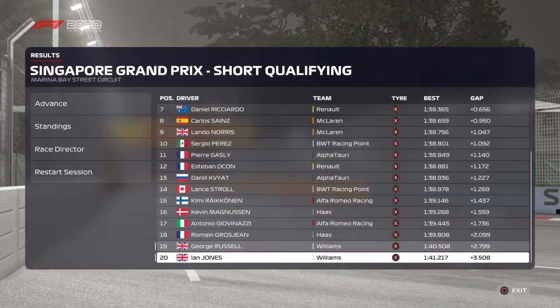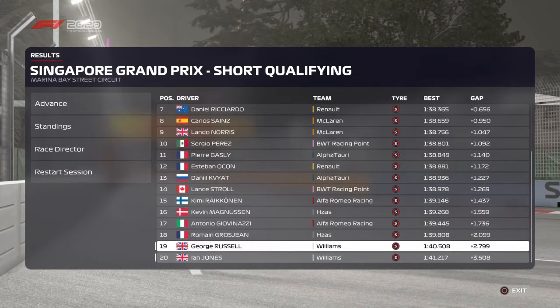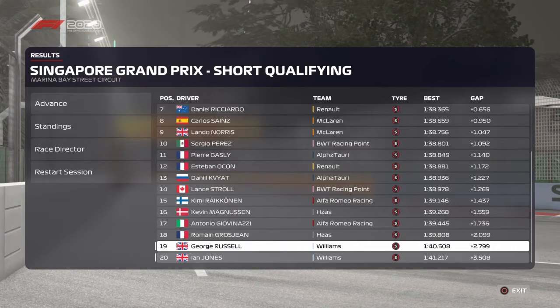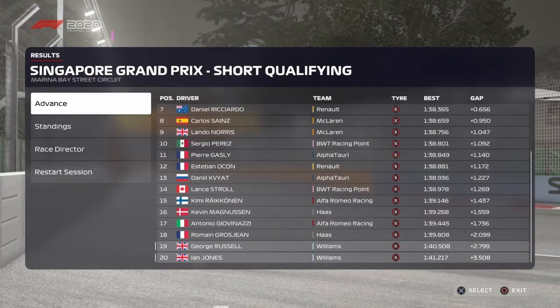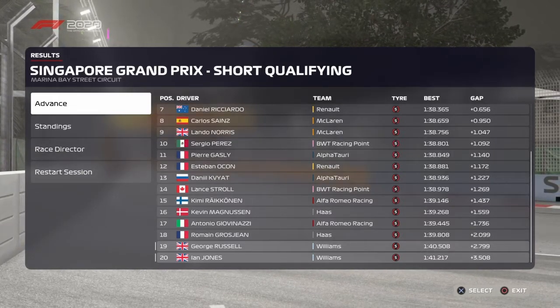So just confirmation, guys, we will be starting from P20 tomorrow. Our teammate George Russell managed to improve his time by 0.3 on his last flying lap there. So hopefully we can pick the right race strategy tomorrow. Hopefully the rain plays into our favour. So we will find out in tomorrow's Grand Prix. So without further ado, guys, let's jump straight into the race.